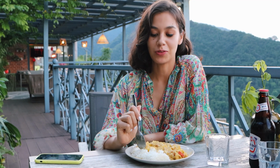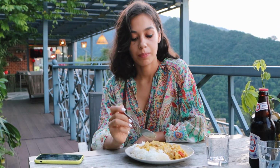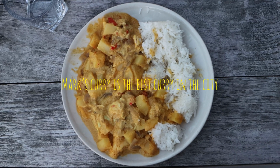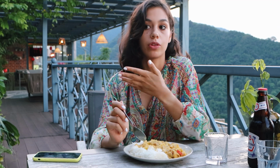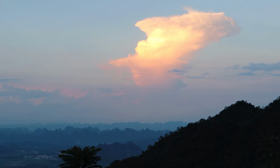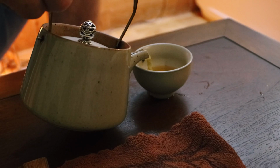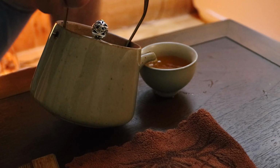So one of the downsides of this place is that they have only Chinese food, obviously, but we brought our food, and they have a kitchen. You can put your food in the fridge, you can cook something here. I think it's great. This cloud looks like a plume of smoke that's come from an atomic bomb or something.